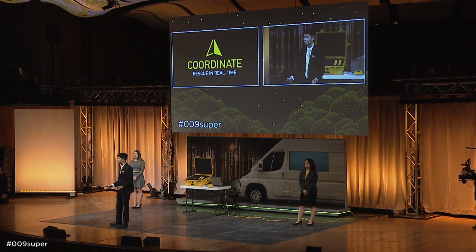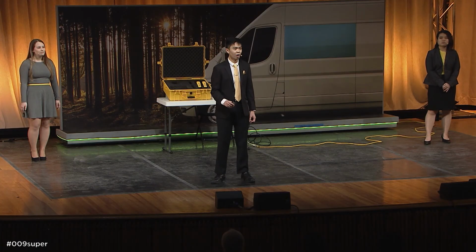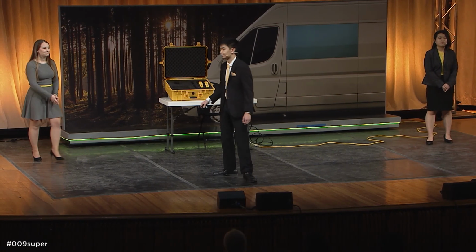Coordinate gives our teams real-time information. We equip each person of the existing search architecture with specialized devices: the command module, the lead module, and the search module, which naturally work together to streamline the search process. And now, Arden will walk you through our product in action.